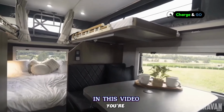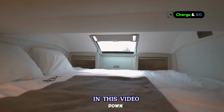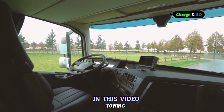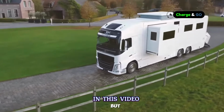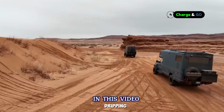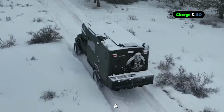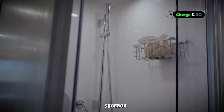Imagine this. You're cruising down the Pacific Coast Highway, sun's out, the top's down, and you're towing your house. But not just any house, mind you, a palace on wheels. A chrome-dripping, leather-swathed, champagne-chilling behemoth that makes a Winnebago look like a shoebox.